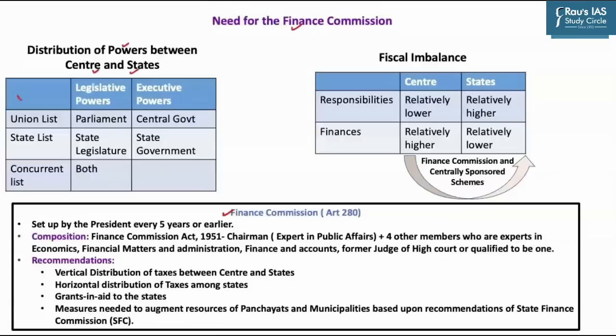In particular, the 7th Schedule of the Indian Constitution provides for 3 lists, that is the Union list, State list and the Concurrent list. So we have 100 subjects under the Union list, 61 subjects under the State list and 52 subjects under the Concurrent list.